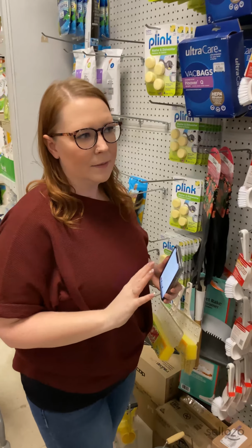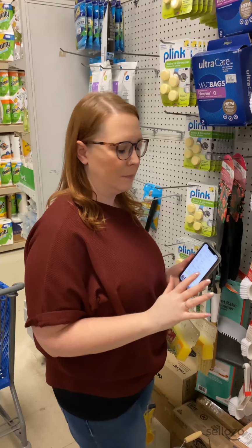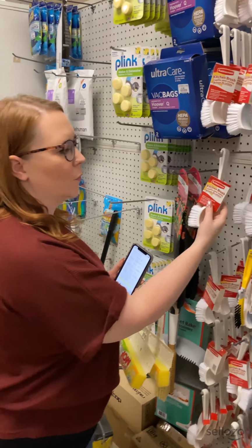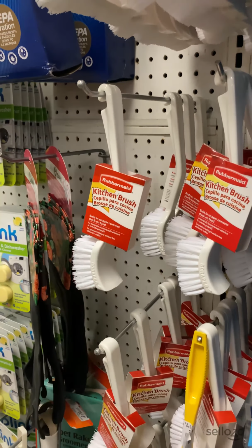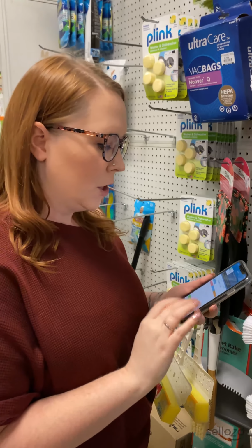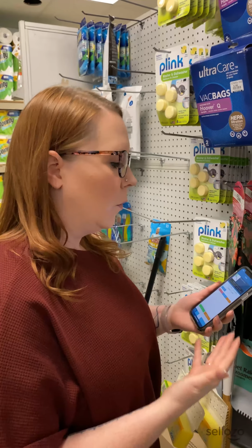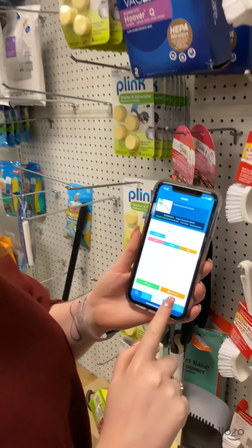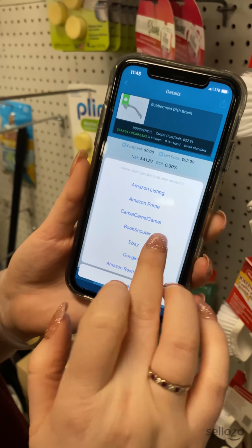So we're in the sponge section because I know someone personally who's done really well with sponges, reselling sponges. So I scanned this Rubbermaid kitchen brush. We have no idea how much it is, but that's not important. So I wanted to talk about how in Scoutify, you can use things like Camel, or Book Scouter if you're looking to resell books. So one of the things that you can do in Scoutify is you can click this research button, and it'll come up with all these different options. And so we're going to look at Camel.